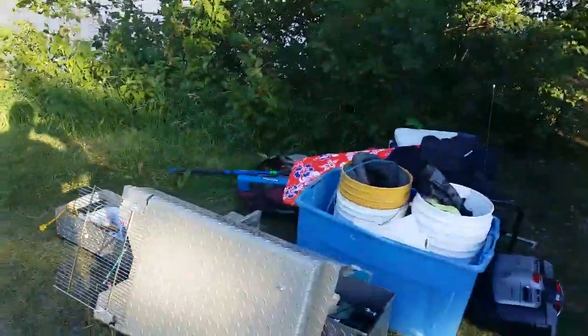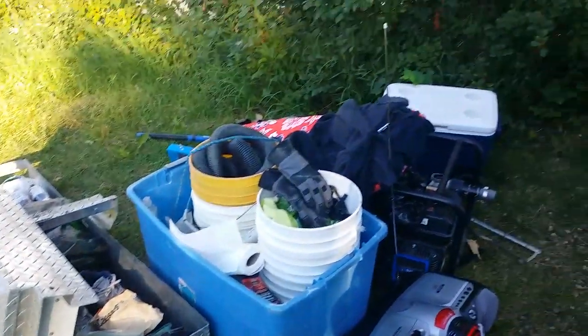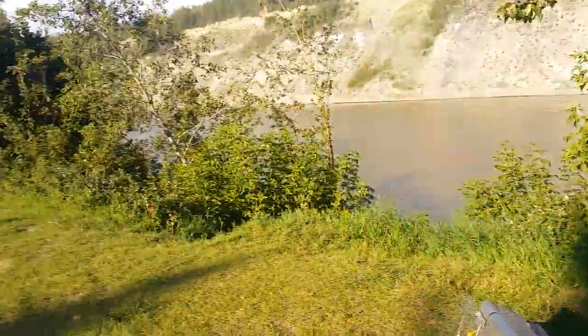So here's all my gear that I bring with me. Quite a bit. It all goes in the back of the Blazer, which I got these fruit screens up so it keeps all the mosquitoes out. But my son and I sleep in the back here. It's 6 feet long, so it's good.